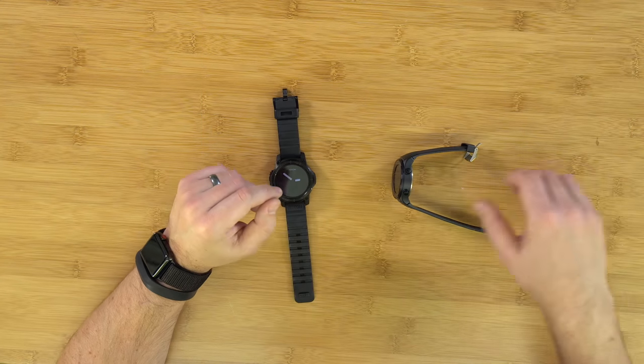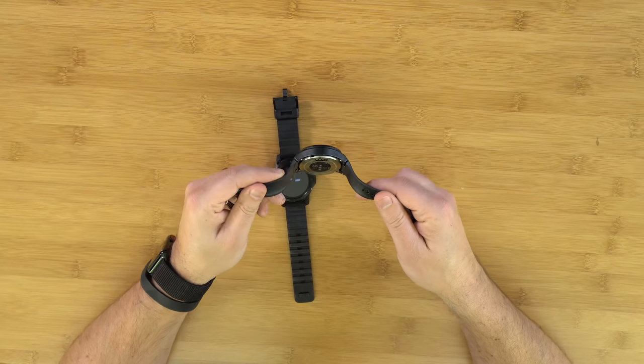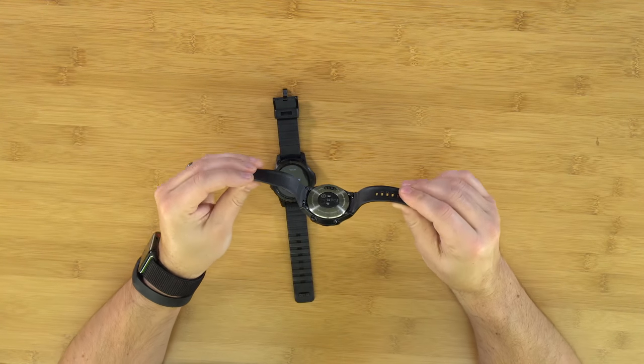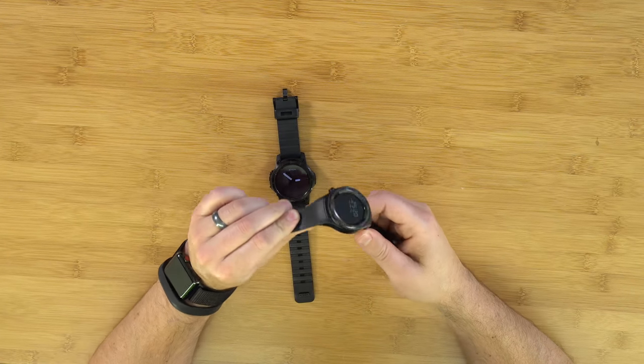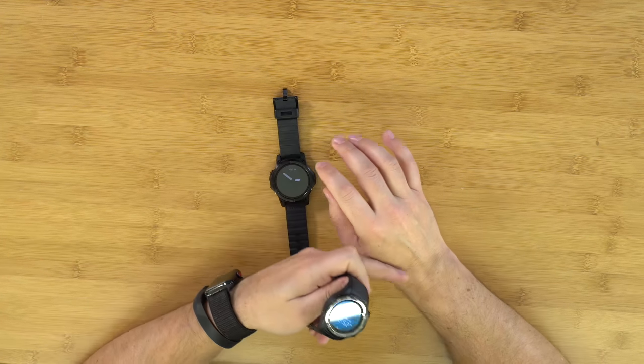So the second one is going to be the Huawei Watch 2. This is the Huawei Watch 2 here, and this is the sport configuration. I decided to go sport because I wanted a band that would withstand maybe a little bit of sweating.